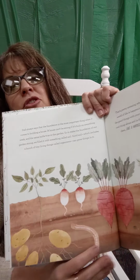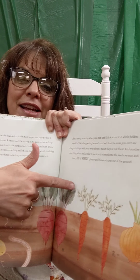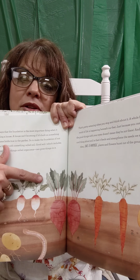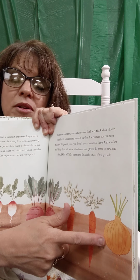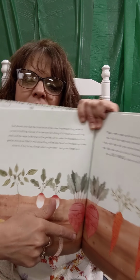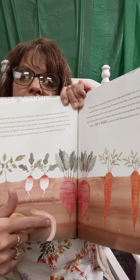And there we have a picture of this is the top of the plant. And here's the bottom of the plant. So you can see the carrots, they grow under the ground, and the onions grow under the ground, and the radishes grow under the ground. And I think that's a beet. And then what else is under the ground? I see potatoes under there, and oh, I see a worm under there. You think that's a good thing that there's a worm under there?